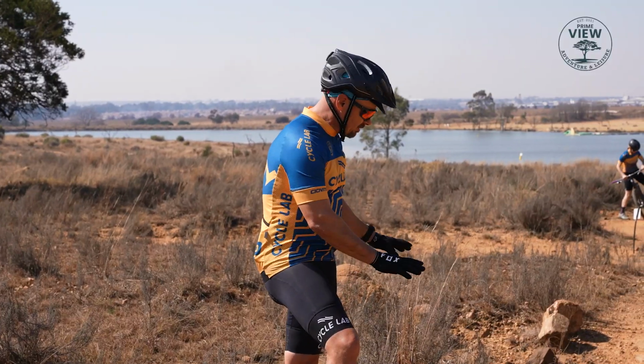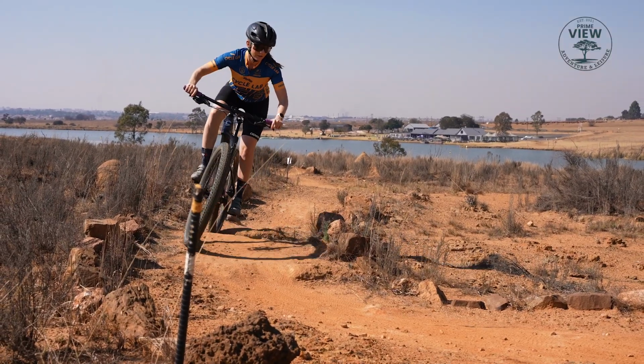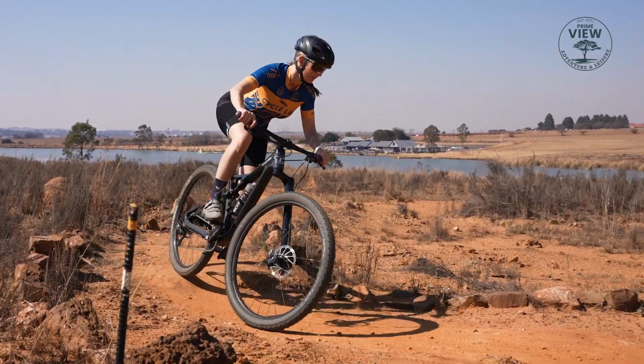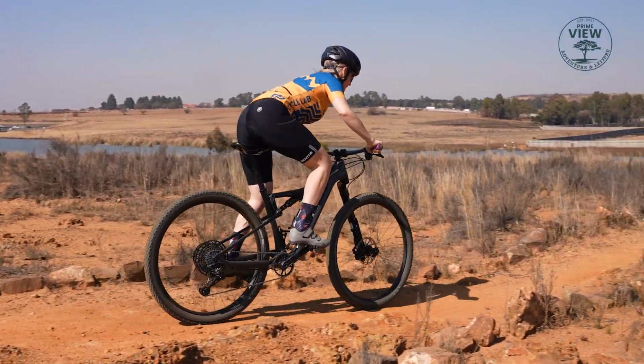Okay guys, as you can see right here, the track is not exactly straightforward. There are some technical bits, all very rideable, but I think it's important to just pick your line and just watch yourself as you go around the corners here.